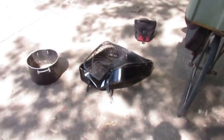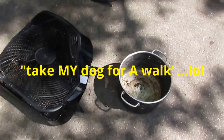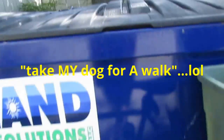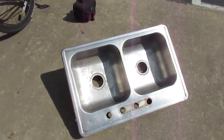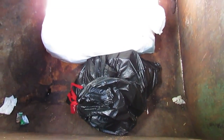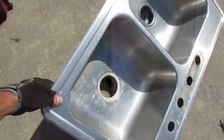Picking up that stuff from my take a dog for my walk dumpster diving video. Snatching all that stuff up while I'm at it. If you watched my dog walking video, there was a couple fan motors in there, ceiling fan motors, and I missed out on those. Oh well. Sink was still here.